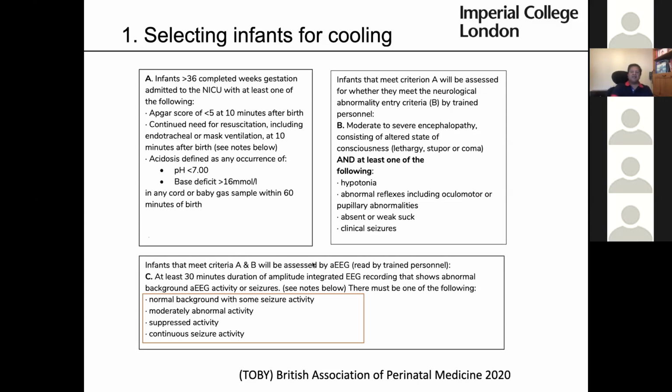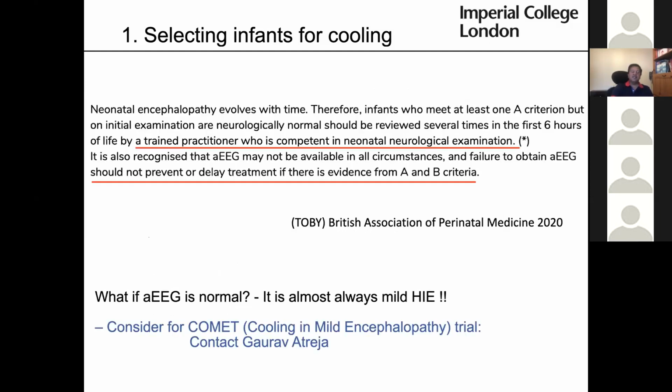Now, the second and bit confusing part of the guideline is, if you don't have an EEG, which is extremely unlikely in a neonatal unit in the UK, most babies will get put on an aEEG soon after admission. Then you are allowed to cool the baby still. That's what the guidelines say. And that's where the confusion happens. So people often misinterpret that you don't need an EEG abnormality to cool the baby. That's not the case. This is only when you don't have an aEEG available and the baby is clinically moderately or severely encephalopathic, you can still cool the baby.